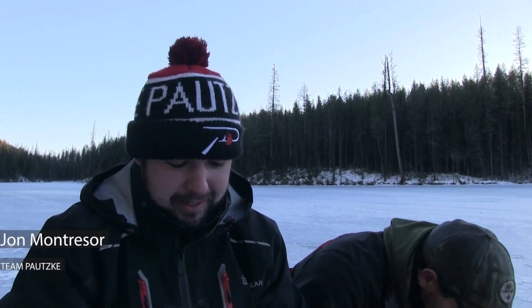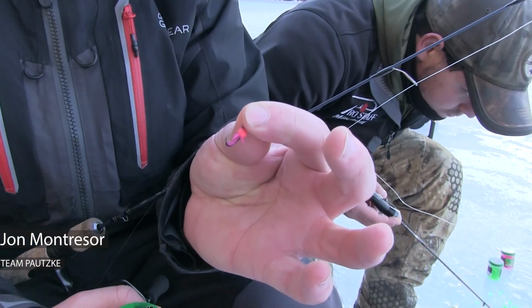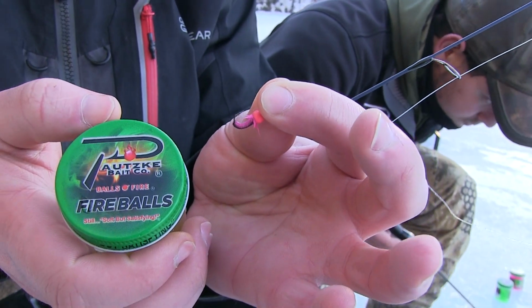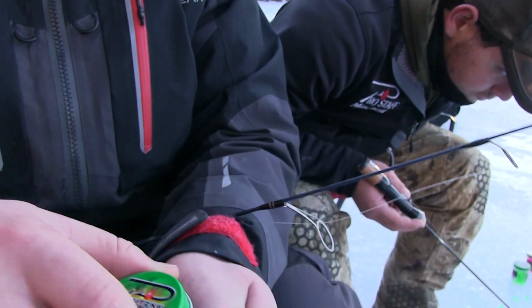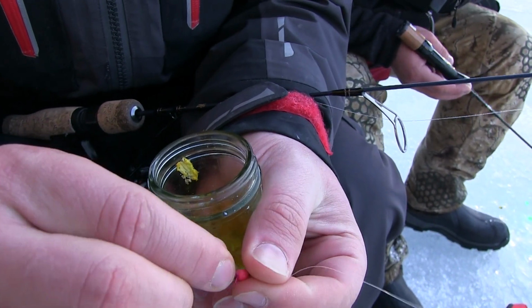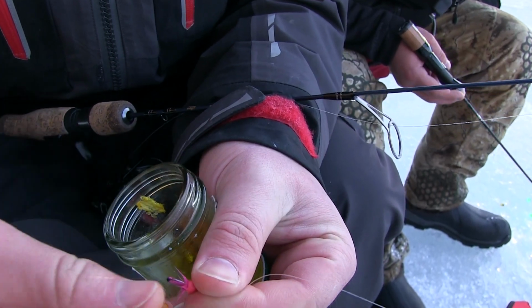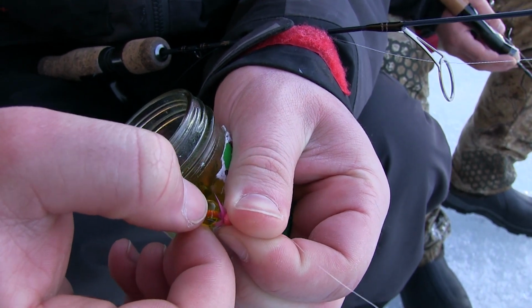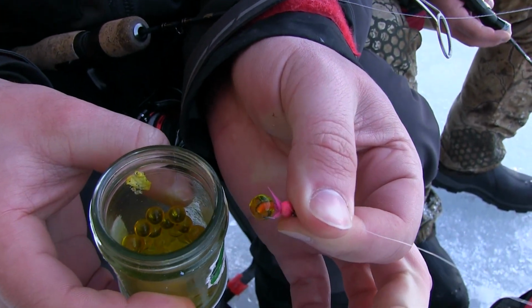Good night. All right, so we're out here for the evening bite today, and today I'm gonna use the tungsten fly tipped with some gold garlic fireballs. I'll show you exactly how I rig it up. Pretty simple. Just put one right on the hook there, just enough for it to be a tail, just like that.